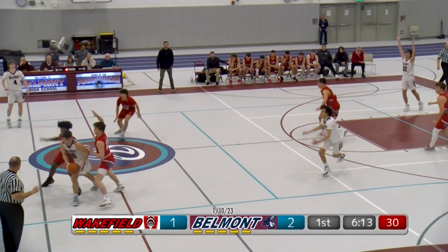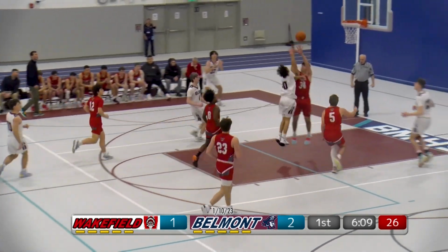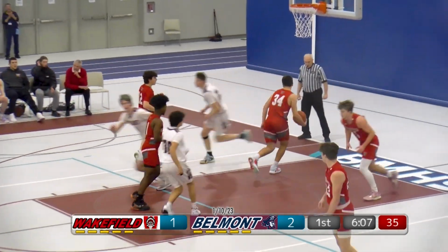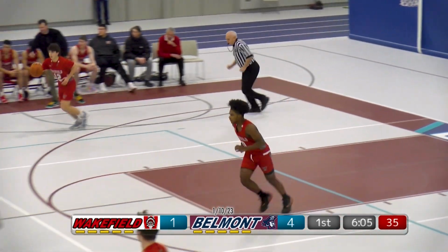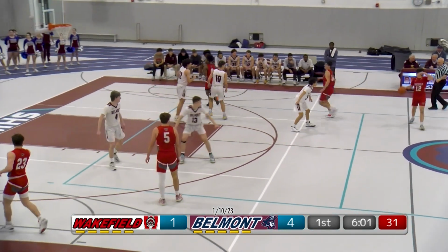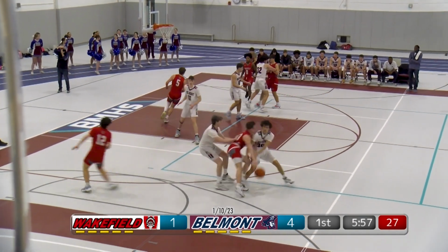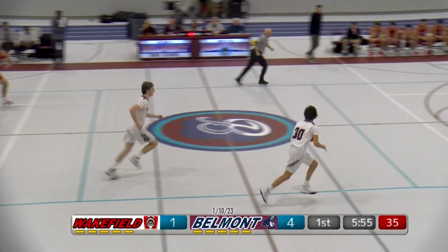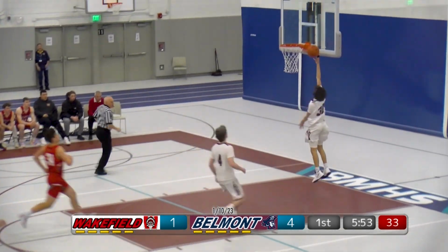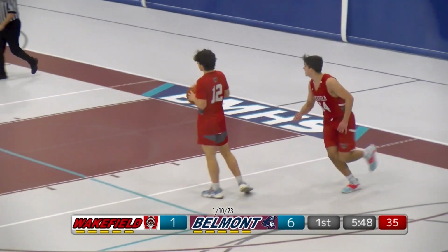Wakefield looking to be playing a full court press here, trying to double cover when they can. So it's going to be up to Belmont to try to find the gaps and work through them. And that's a good drive to the basket by number 30, Damian Lilla. Damian Lilla is the only sophomore on the court right now. And that's going to be another fast break for him, which he puts away. 6-1 Belmont now, and they're off to a hot start.